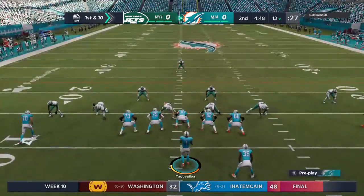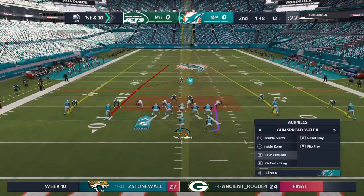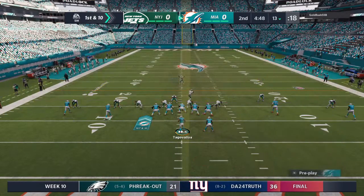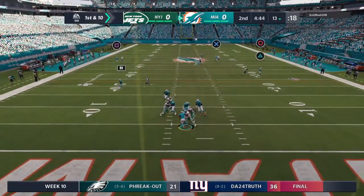The Dolphins at the line ready for their next drive. And last drive, 3 and out. Still a goose egg on the scoreboard. How do they break that goose egg? They've got to find a way to get the ball in the hands of their playmakers, get them some space, and try and make a first.